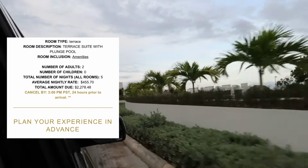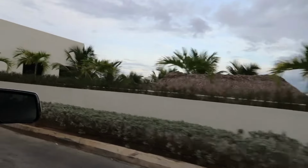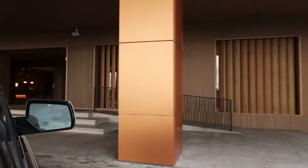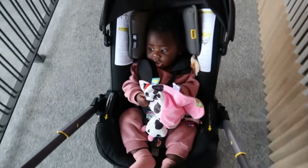Now, I think there were two options, one without the plunge pool and the terrace, but we ended up getting the one with the terrace and the plunge pool because we wanted a little bit more space. First impressions going into the property was that it was beautiful. It smelled good and the staff was very nice.